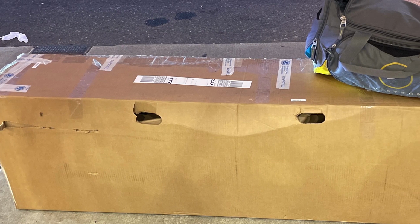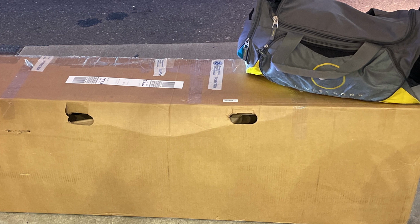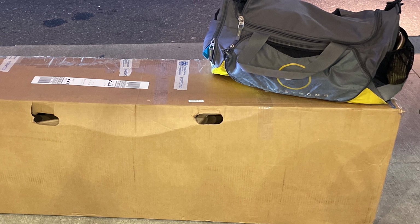So we flew down for the weekend, met with this gentleman at Staten Island, and he gives me this box that's 6 feet tall. Like, it's literally taller than me. And the original plan was to see if I could find cheaper shipping, whether it's FedEx or UPS or something, or get it on the plane.